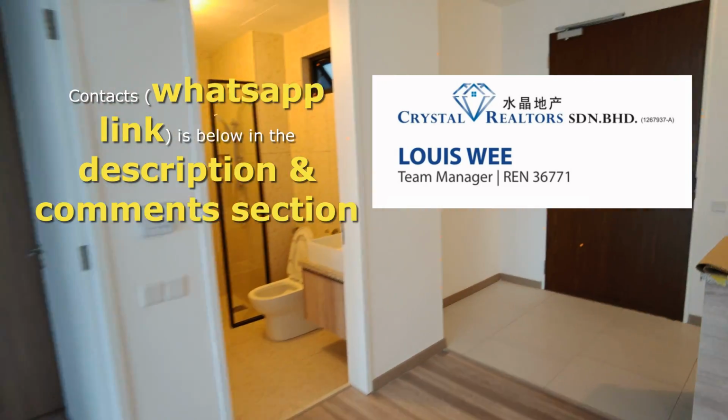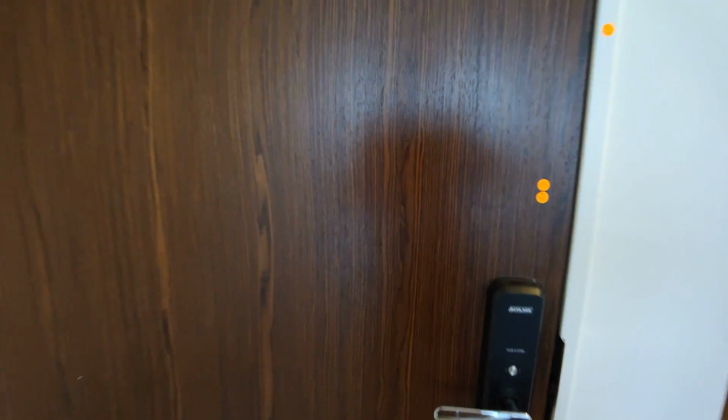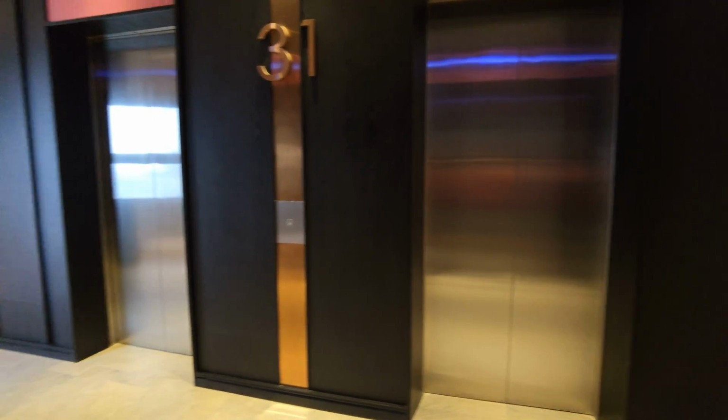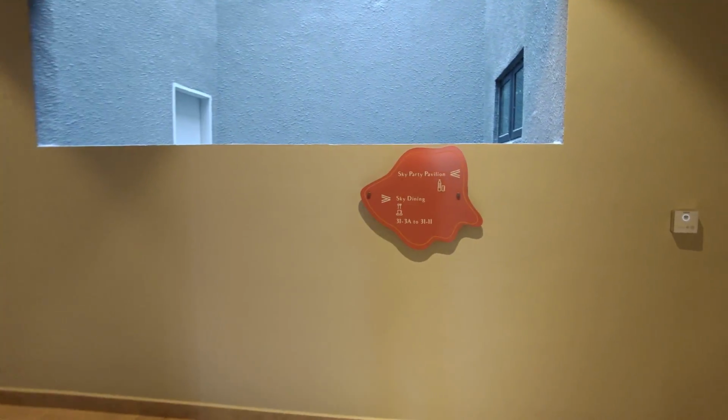Now that we've finished checking out this unit, let's head up and check out the facilities. Let's go. Stepping off the lift, we are on the 31st floor. So you have some facilities here and also some units, a total of 8 units here.